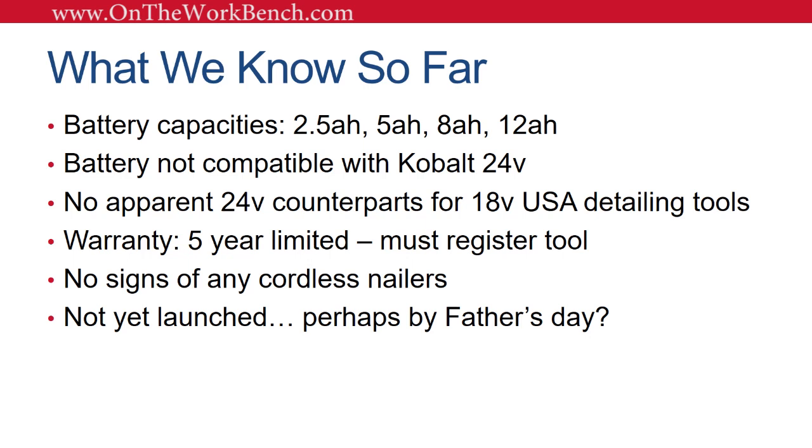So maybe we'll see a slow launch of these tools, a little bit of a quiet launch, if you will. Maybe we'll see something bigger closer to Father's Day, or maybe after. I think some of this is probably going to depend on global supply chain issues and the like. I don't know. We'll see.